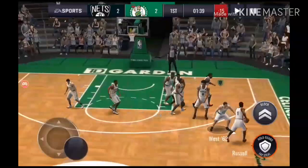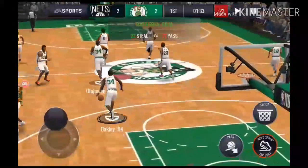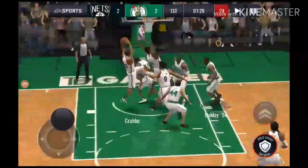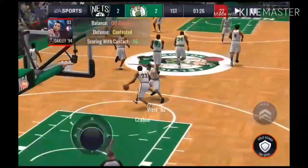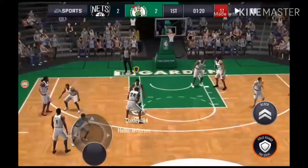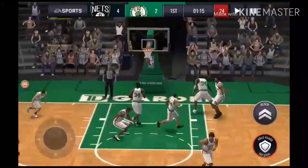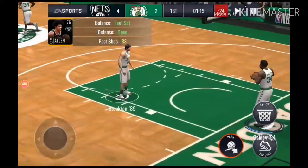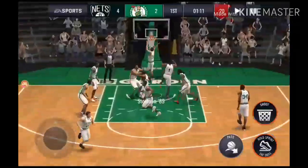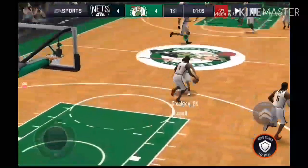Over to Hollis Jefferson and over to Russell. Over to Allen, and now stolen by Oakley. Oakley proceeds to make the shot, but he misses. Over to Russell now, and over to Hollis Jefferson. Passes now to Pappy, to Allen, and makes a 3-pointer shot, the 4 points for the Brooklyn Nets, and now the Celtics are tied by 4 points.